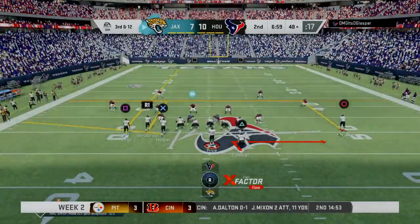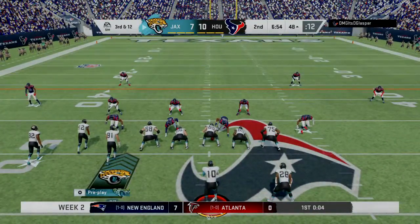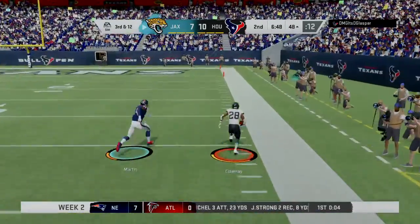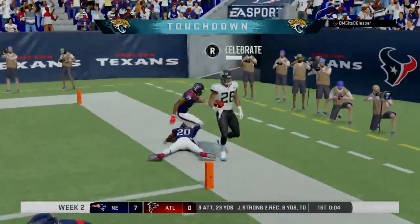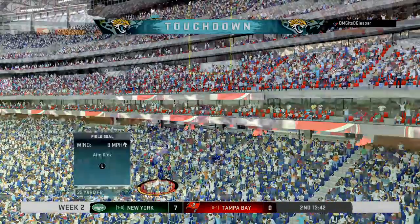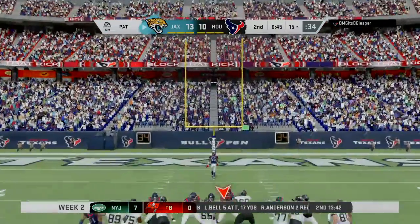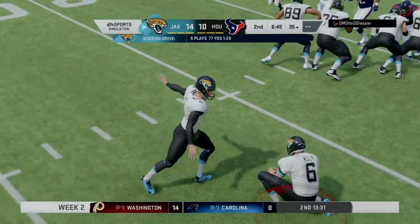And it looks like we've got a dime set here defensively. 6 DBs in the game. Looking to throw. Price on the screen. This is Coleman. And some room to roam now. Touchdown, Jaguars. Tevin Coleman. His first touchdown of the new season. And once again, the Jaguars are back out in front. Point after by Lambeau, up and good. And the lead is now 14-10.